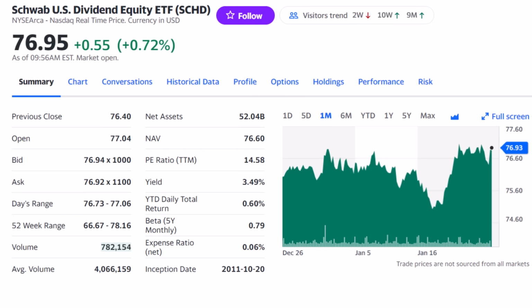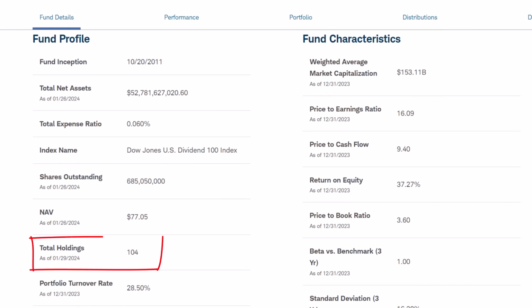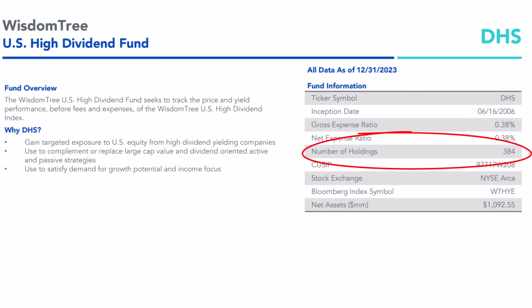And I know all you out there in the nation are asking why I didn't go with the Schwab US Dividend ETF, the SCHD, that I've highlighted so often on the channel. I still like and own the SCHD, but it only holds 104 stocks compared to the DHS holding 384 companies. So for that more diversified index idea, I wanted to go with more stocks. Also, even though the DHS does charge a higher expense ratio than the SCHD, the dividend yield is more than enough to make up for it. The Schwab fund pays a 3.5% yield, but if we're talking about putting more cash in your pocket, I'm going with the DHS on this one.